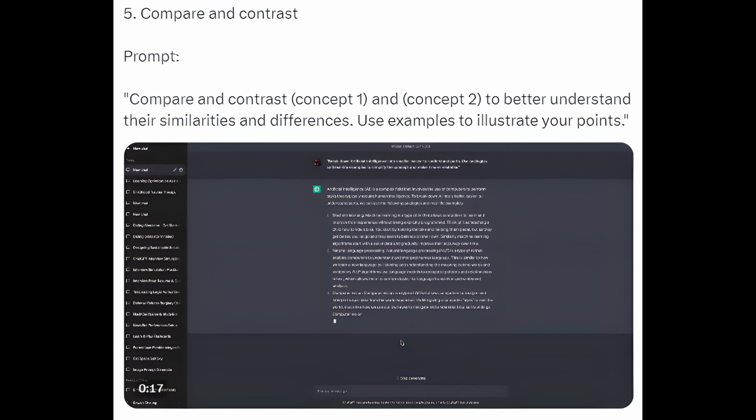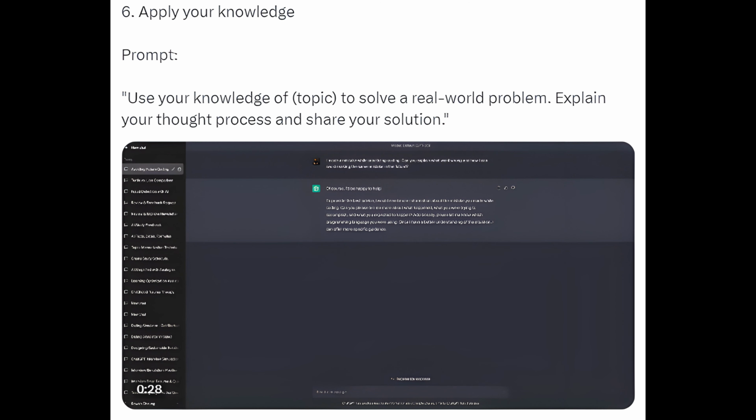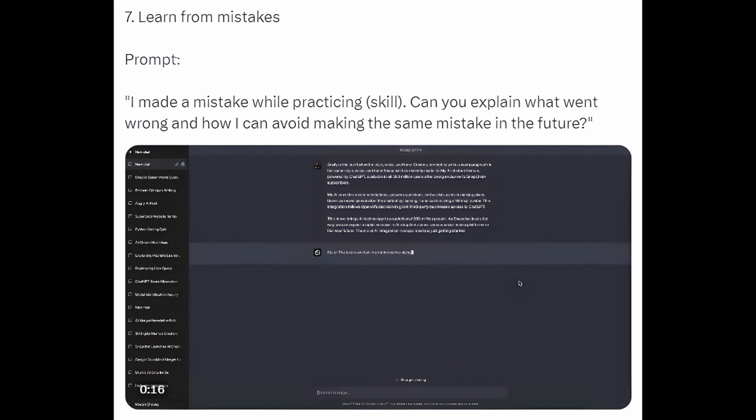5. Compare and contrast. Prompt: Compare and contrast concept 1 and concept 2 to better understand their similarities and differences. Use examples to illustrate your points. 6. Apply your knowledge. Prompt: Use your knowledge of topic to solve a real-world problem. Explain your thought process and share your solution. 7. Learn from mistakes. Prompt: I made a mistake while practicing skill. Can you explain what went wrong and how I can avoid making the same mistake in the future?